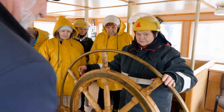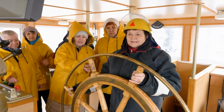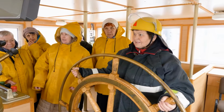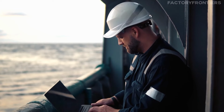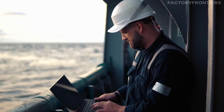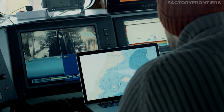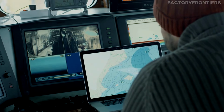The ship's officers undergo extensive training in both traditional navigation techniques and the operation of modern electronic systems. This combination of cutting-edge technology and skilled human oversight ensures that the Ever Ace can navigate efficiently and safely across the world's oceans, delivering its massive cargo to ports around the globe.